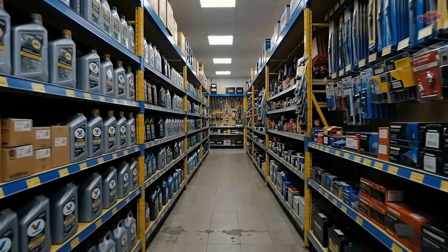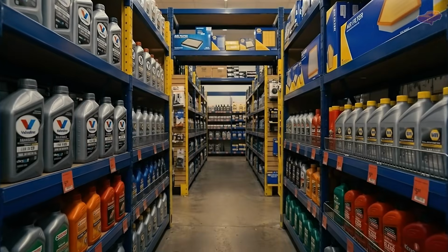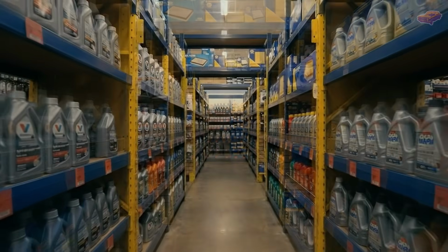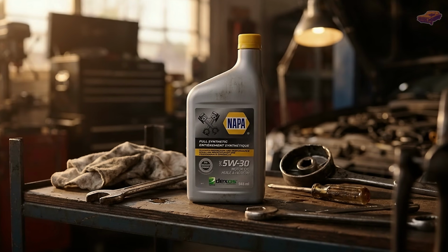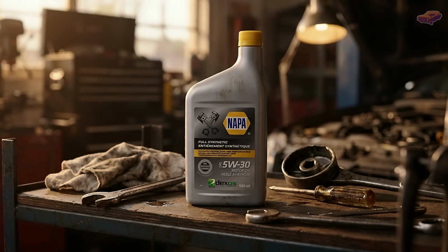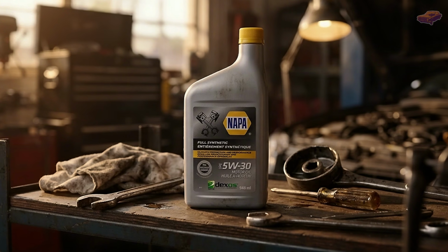Our third hidden gem hides behind the counter of a store you have almost certainly visited, since it wears the very familiar blue and yellow colors of the Napa Auto Parts chain. The Napa-branded full synthetic motor oil is reported right on its own label to be made by Valvoline, which is one of the oldest and most respected oil companies in all of America.